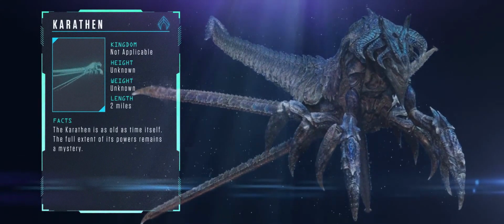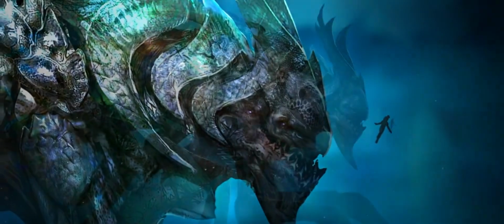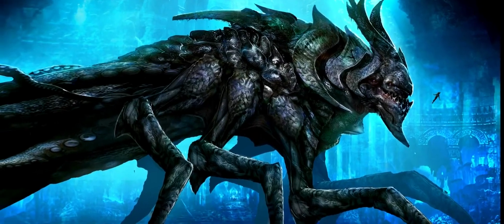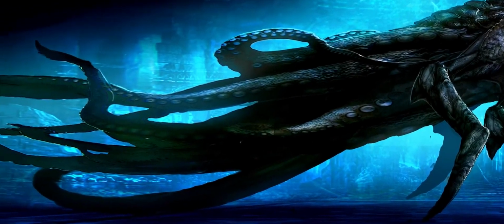This creature is nearly as old as time itself. First and foremost, it's ginormous. In real-world scale, from tip of the nose to the end of its longest tentacle, it's two miles long. We needed to design a creature that is big enough to take on Orm's entire army.